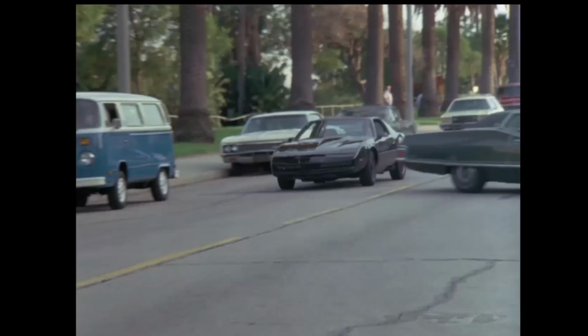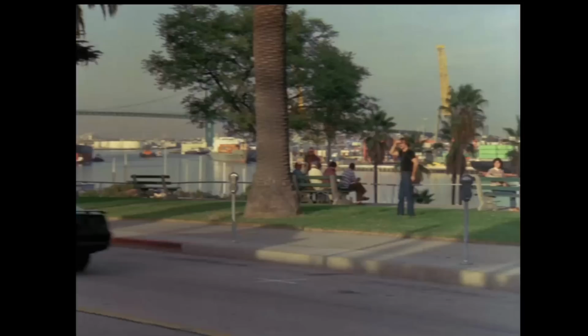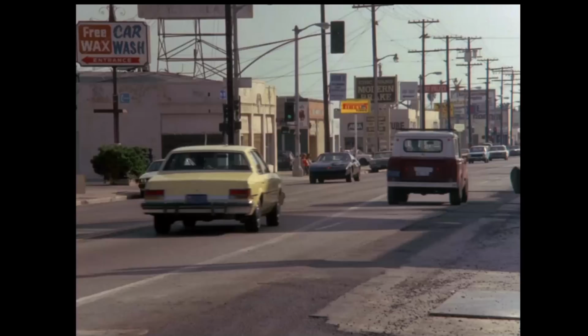This is Kit driving along in San Pedro. Looks like a row of palm trees here. And as Kit passes, we see more palm trees. And this is the Vincent Thomas Bridge, which is in San Pedro. So this should help inform us as to what road this is. So I'll let you guys find that one. All right, next up we have another driving scene. Kit's driving down Pacific Avenue here.